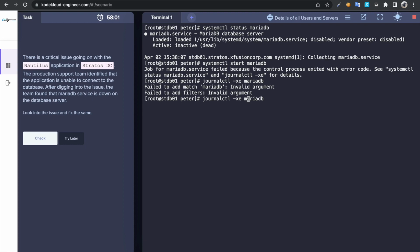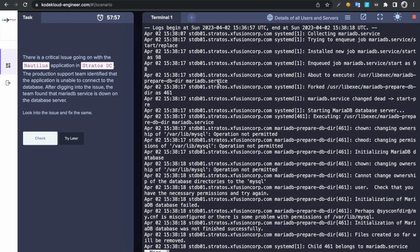MariaDB. Okay, let's use -u. Okay, if you look into the logs carefully, it says that check that you have the necessary permissions and try again. Cannot change ownership of the database directory. So yeah, if you look into here, changing ownership of this file, operation not permitted.